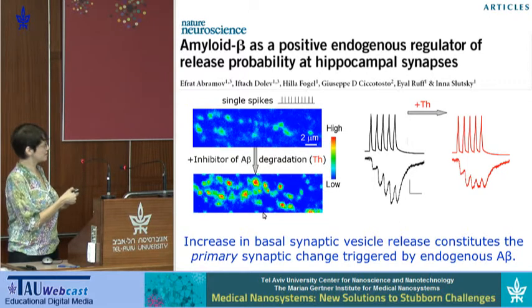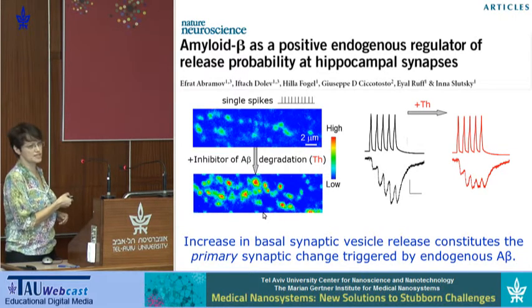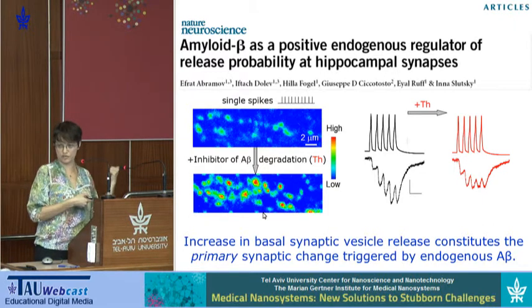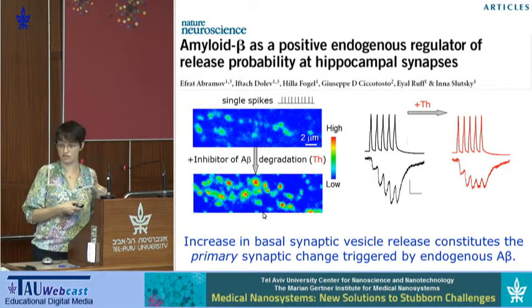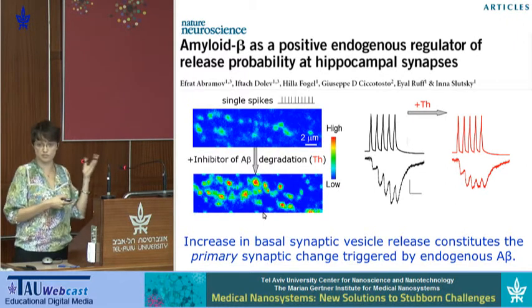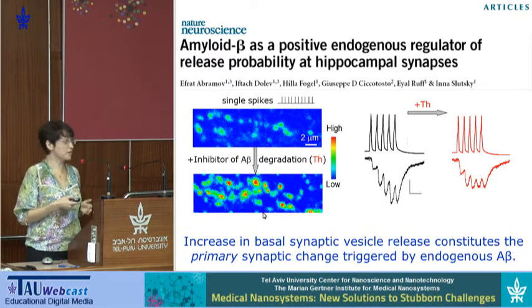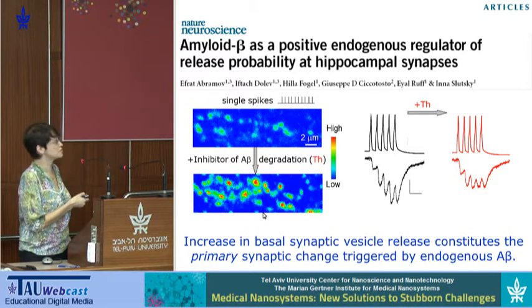You can see this is functional imaging in hippocampal neurons, that after inhibition of degradation, there is a very strong increase in basal synaptic activity. So it completely contradicts the previous slide that I showed you, that the primary deficit is synaptic depression. So when we found these results, we asked, first of all, whether it happens at any frequency, because you know, in our brain we have different frequencies of spikes. We asked whether this action is frequency dependent, and the answer was yes.